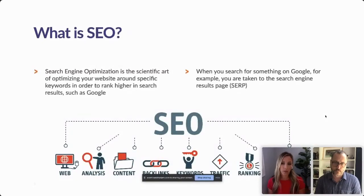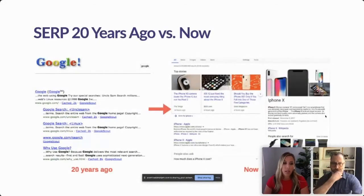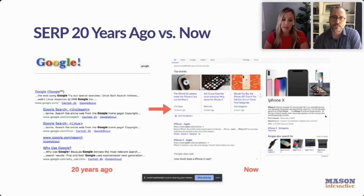So when you search for something on Google, for example, you're taken to the search engine results page, as we refer to as the SERP. So the SERP has evolved over the years. So 20 years ago, looking a little scary. You really couldn't find anything. It was very hard to dig through, but it was also very easy for us SEOs. So it was a matter of entering a couple of keywords on your site, and then boom, tomorrow you're ranked #1. People are finding you quickly. It was a lot easier then.